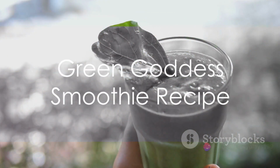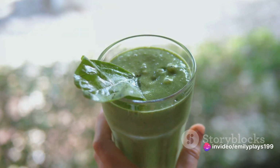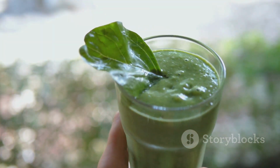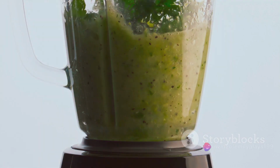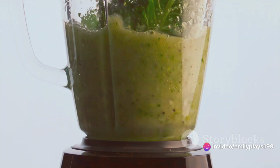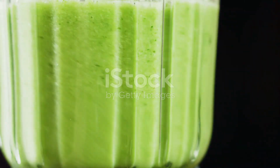Next, we introduce the Green Goddess Smoothie, a nutrient powerhouse that tastes as good as it looks. This vibrant concoction is packed with goodness and flavor, sure to kickstart your day or give you that mid-afternoon energy boost you need. Let's dive into the ingredients. First up, we have spinach. This leafy green is a champion when it comes to nutrients. It's loaded with iron, calcium, and vitamins A, C, and K.